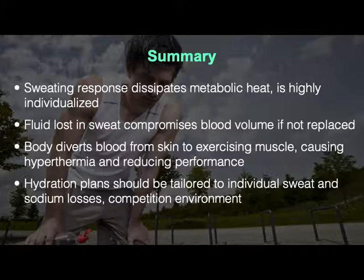So let's say that each of you has your own individual plan. Does that mean whenever you go to run in the summer or you're playing hockey or you're at squash, that you should always replace all the fluid and all the sodium that you lose? It's probably pretty hard to do that. You have to train yourself to drink that much fluid, just like you have to train yourself to exercise.